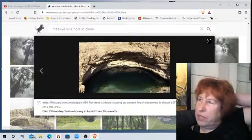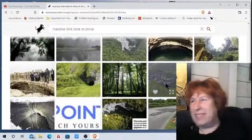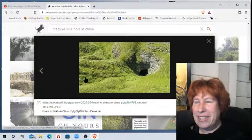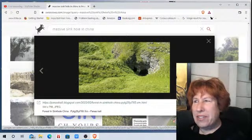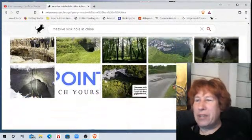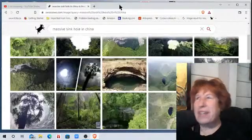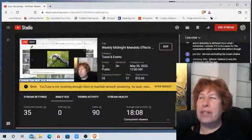They're just pulling any, it's ridiculous. This is also a giant sinkhole. They're just picking any old image of a giant sinkhole now. These are all different. I quit. Now I'm done.